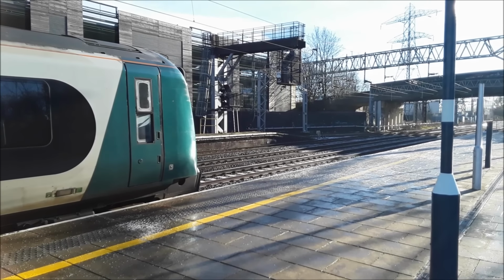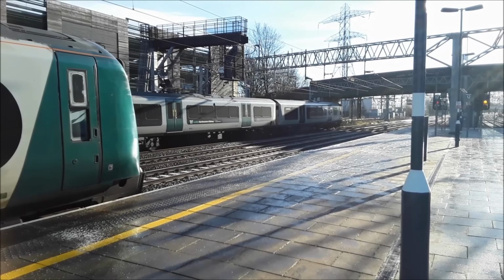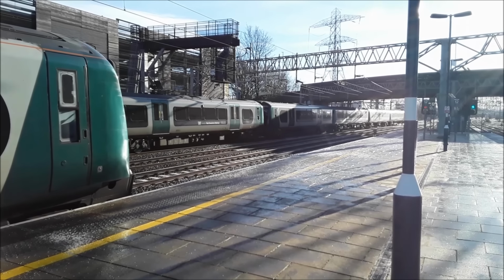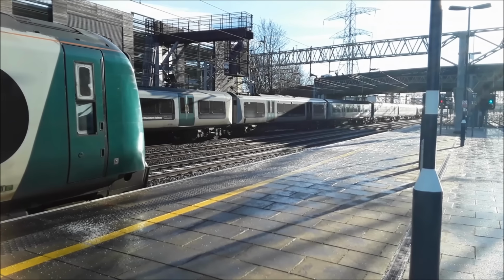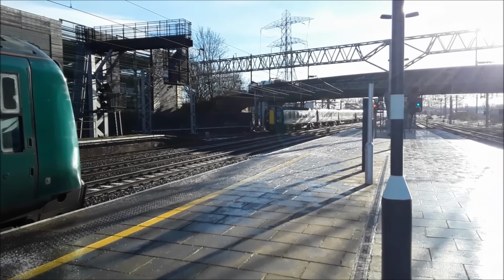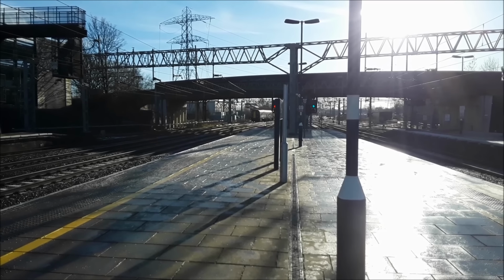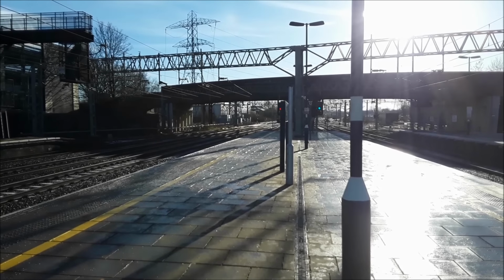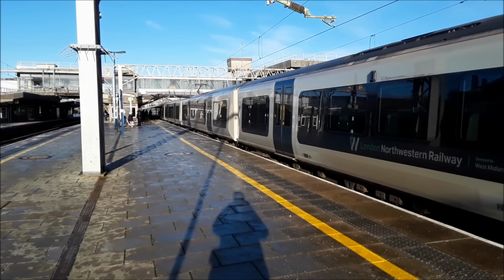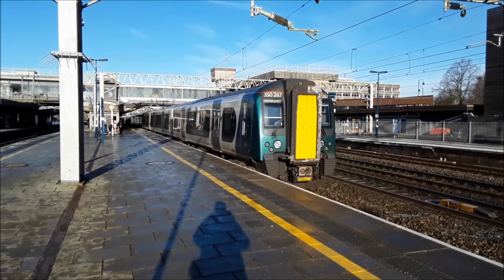Okay, departing now is the 10:32 London Northwestern Railway service from Crewe to London Euston. So it was 257 leading, and there'll be another 350 on the back, 239. Okay, then departing now is the 10:35 London Northwestern Railway service to Crewe. 267 is on the rear.